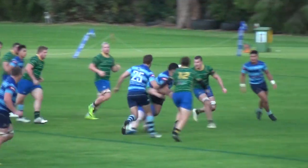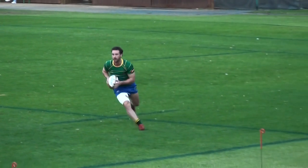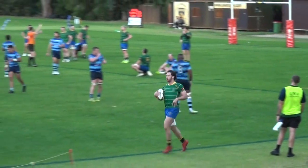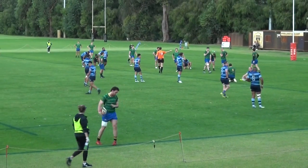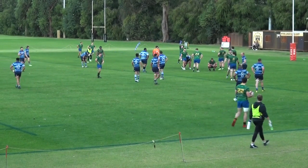That ball's released through Hunt. Berryman loses it. Anderson recovers. It gets wide. It doesn't find hands. The pass is called forward. No advantage, lost forward though. UWA still come back with the scrum.